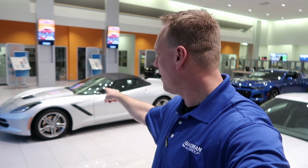And then that is their 2017 Corvette convertible that we are doing some goodwill work to replace.